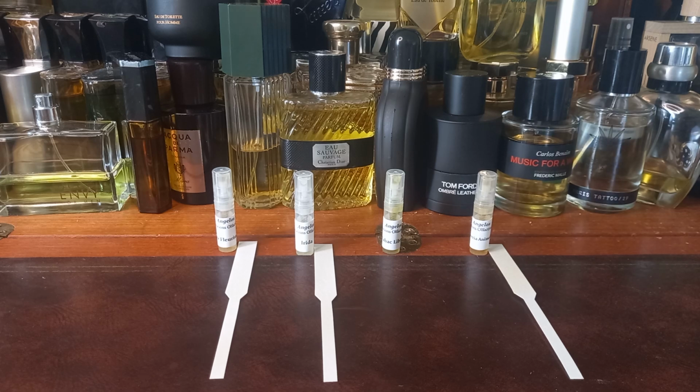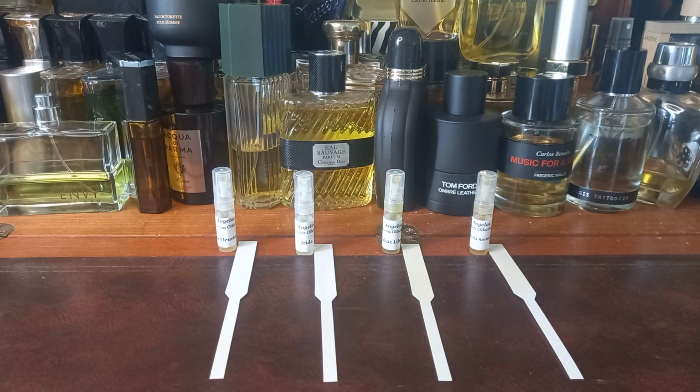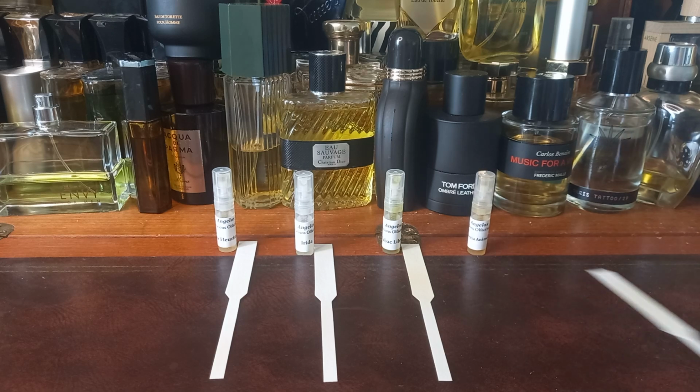Anyway, Tabac Libre. That's really nice. That's a really good one. Sweet still though. It's not subtle sweetness. It's still profoundly sweet, but it's not overbearingly sweet. It's not cloying, you know what I mean? I'll try that on skin as well. You should have seen what it's done to the stick. It's completely stained it. Fantastic.